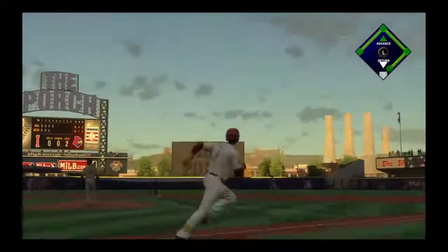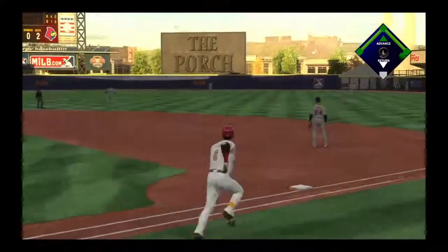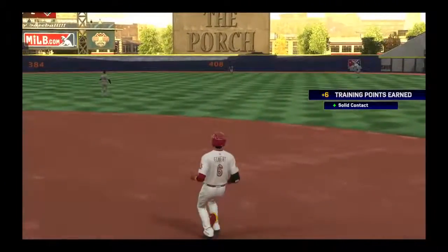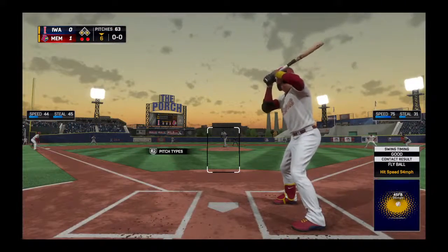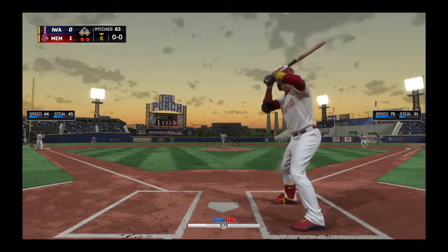This is skied into the air to straightaway center. And he'll get there in plenty of time to put this one away, and that ends the inning. Stepping into the box, Stephen Eckert. We'll see if he can come through in a clutch spot here. 2 on, 2 out here in inning number 6.